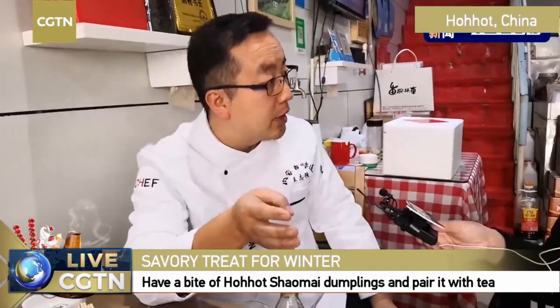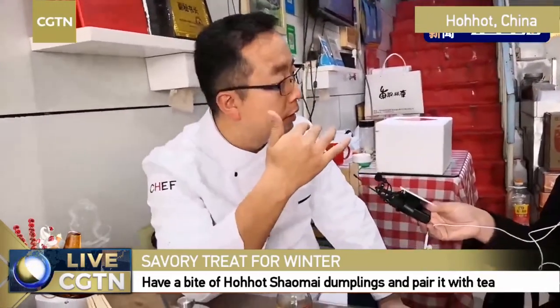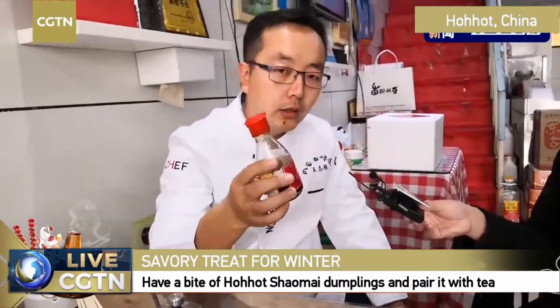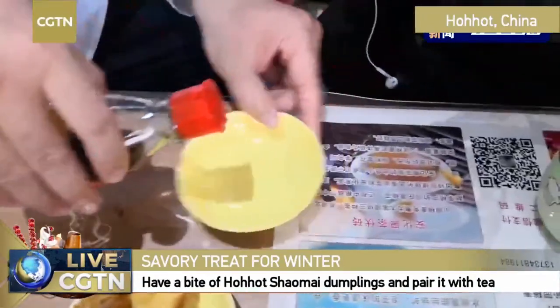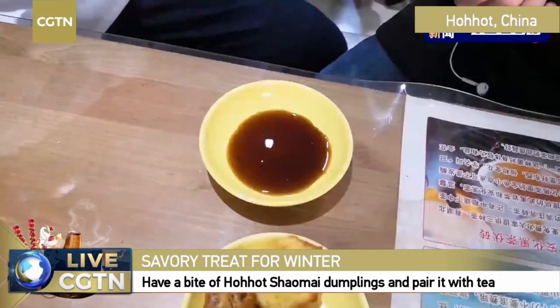So we cannot go without vinegar, and it has to be this vinegar from Shanxi. It goes through a very lengthy process in making, and it tastes very sour, but it's not a shallow or superficial sour. It has to be very deep and profound, sour to the right extent, and it can also make the food taste very fresh. Well, why don't you make some sauce while we wait for the Shaomai dumpling.